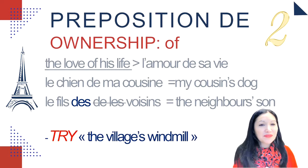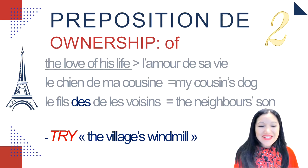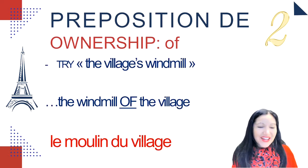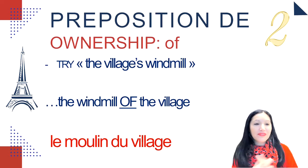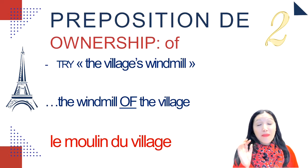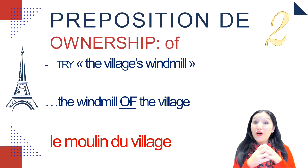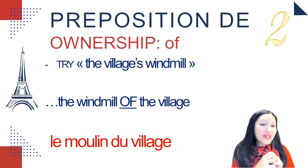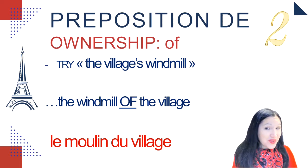So a little trickier. I'd like you to try doing this with the village's windmill. The village's windmill. How would you say that in French? The steps are that we are going to flatten that phrase and make it the something of something. The windmill of the village is what you're going to have, which then will give you, with the masculine le village, we're going to end up with that de le combo here, which will give us le moulin du village. I hope you were able to work that one out. Or learn the word moulin.